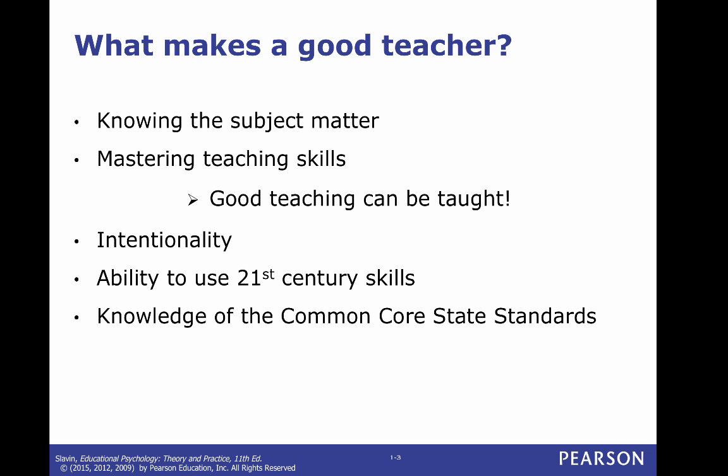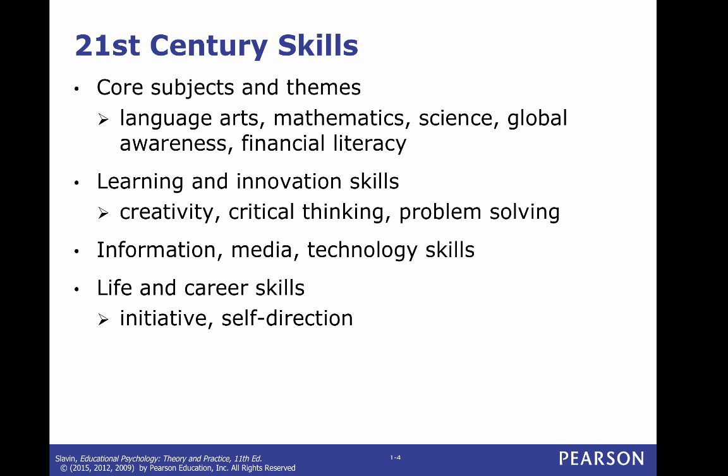Teachers need to be intentional, which means they have to think about what they're going to teach and how they're going to teach it. You don't just fly by the seat of your pants. And they have to be able to use 21st century skills. We are preparing children right now for jobs that don't exist. The jobs that some of you are going to go out and get right now were not available when I was first going to school. So we have to be thinking ahead and preparing children for 21st century skills. So that means you have to use those 21st century skills. We also have to have a knowledge of the standards that go along. Right now we have the Common Core state standards, and most states rely on the Common Core state standards.